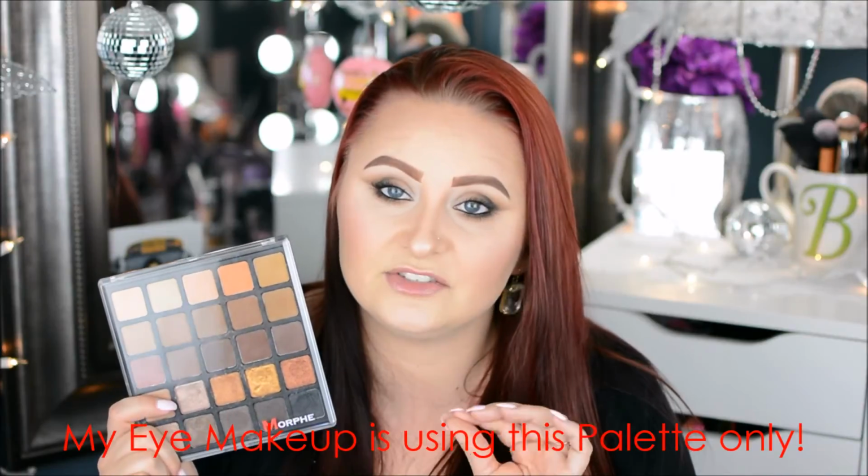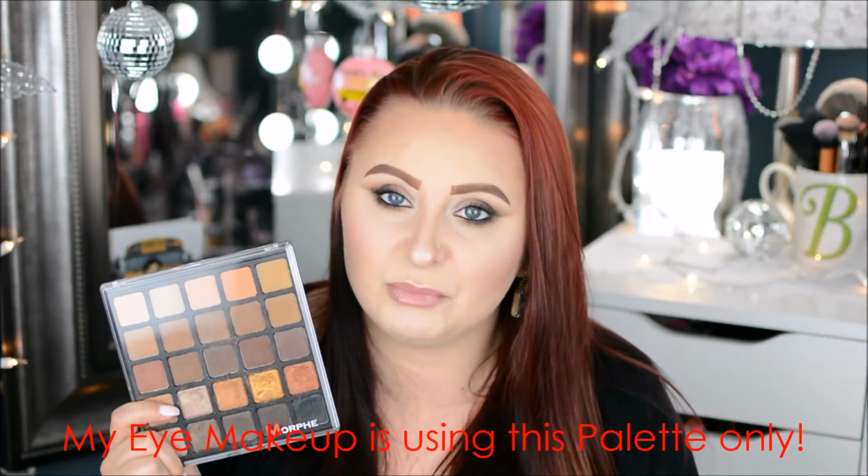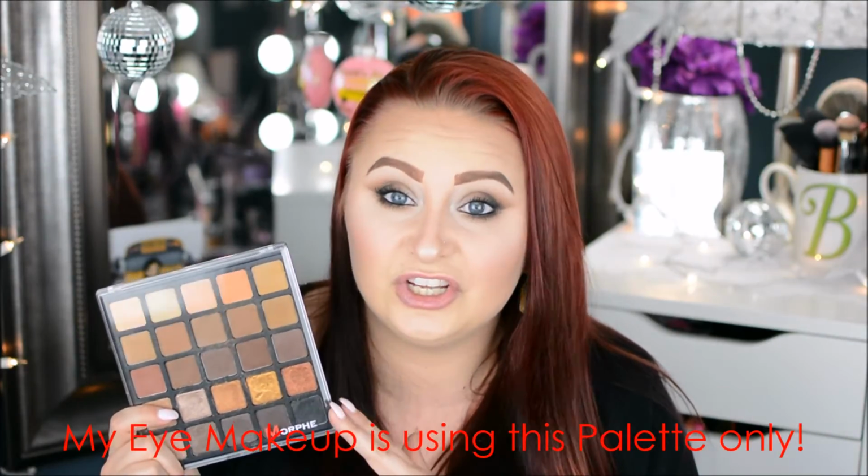Another con, the black in this palette could be blacker. It comes out more like a charcoal. It's just not that dark. It's not very pigmented. I don't find it to be very good. That's pretty much all of my complaints on this palette.